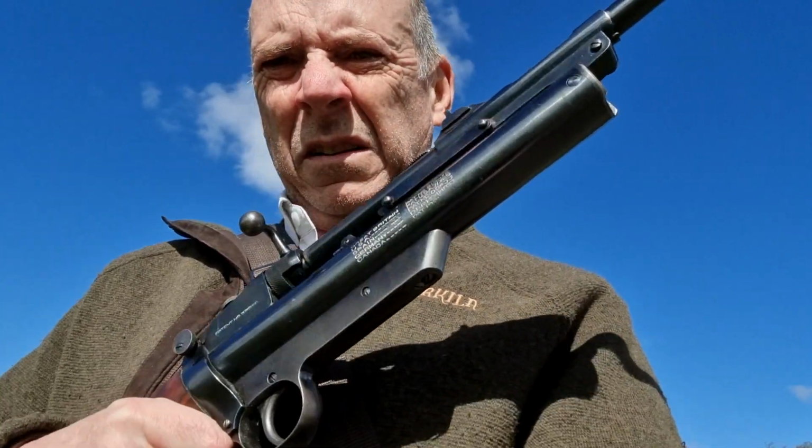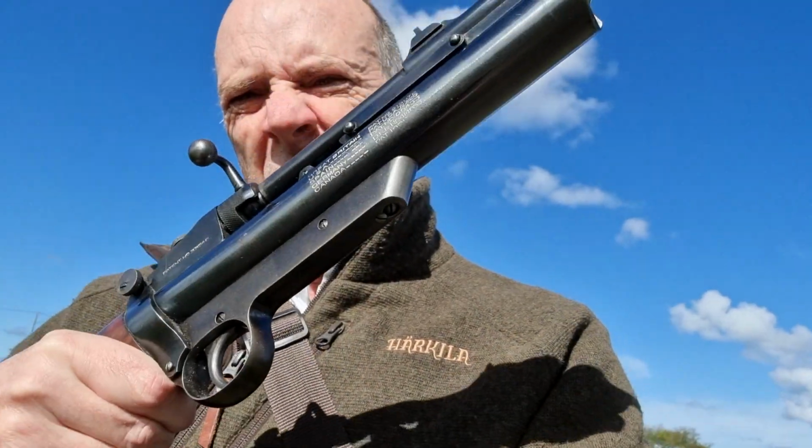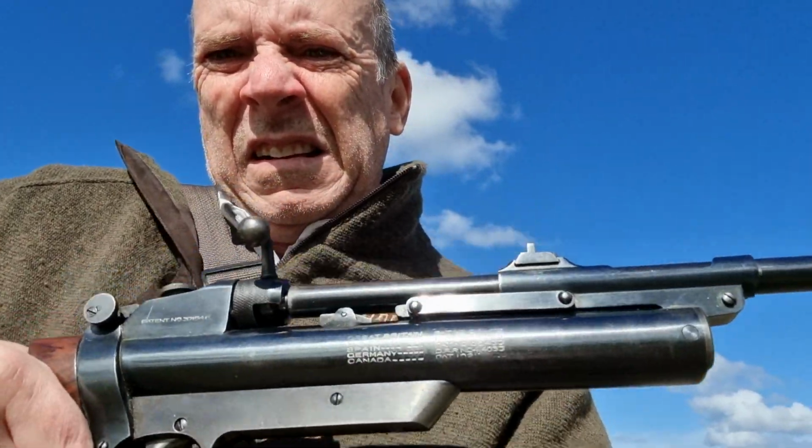Got a 2.5 cal Webley Service Mark 2 out with me today. Just got this, already falling for it. What a beautiful rifle. I like the services, and this 2.5 cal gives a proper whack to it. It's a really nice gun, really gives a thump. It's in really nice condition as well, really smart, tidy rifles.